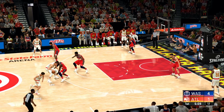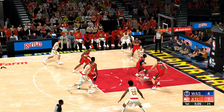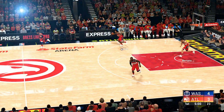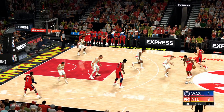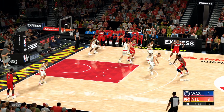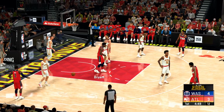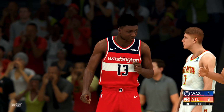Young dishes to Len. They get a hand on it. Back to Young. And he lays it straight in. No issues on that one. Good work all around. And it's Washington's ball. Here in the first, a little over a minute played so far. And that one clearly a foul. Gets the whistle and 2 shots coming up. Alex Len picks one up.